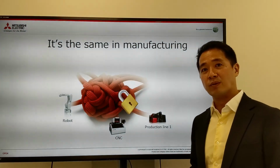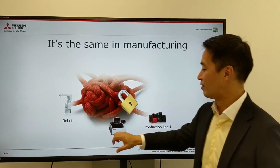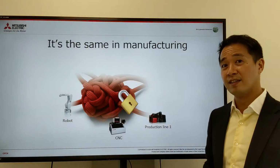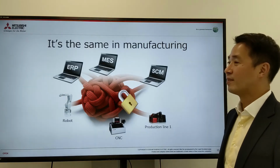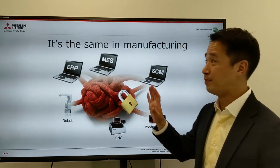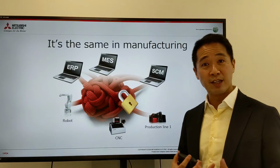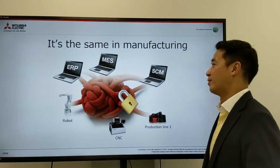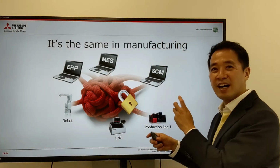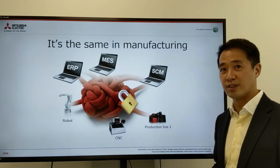This is exactly what happens on the factory floor. You have different robots, you have different CNCs, you have different production systems. So just collecting this data is a real mess and takes a lot of time. And on top of that, you have various IT systems. You have ERP systems, you have MES systems, you have SCM systems, sometimes made by yourself and sometimes made by different companies. So it's a real disaster if you want to connect all these systems to see your total IoT score and do Industry 4.0.